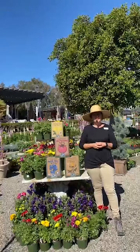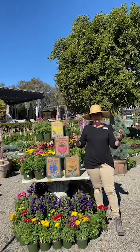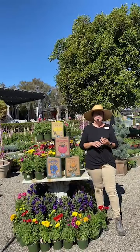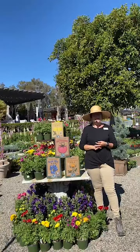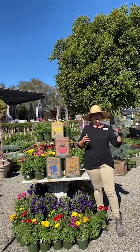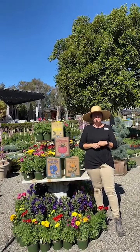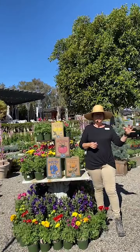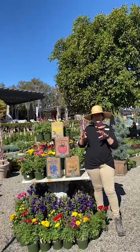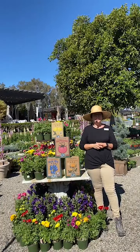So when it comes to all of our annuals, hopefully you've already planted your cool season annuals. Those are going to be things like your violas and your pansies, those things that you're going to get in the winter time, kales, cabbages, the ornamental ones as well. So those are things that you should have planted a little bit earlier. You can still kind of plug and play things in a little bit, but a lot of that stuff should already be pretty well established.